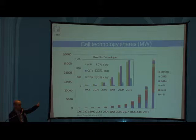Okay, GE, General Electric, announced a couple of weeks or months ago that they were jumping into CadTel. So I think these data will keep going on very, very quickly. And the blue one is CIGS, so you see, once again, CIGS is just emerging. So within a couple of years from now, that will be a very important technology as well.